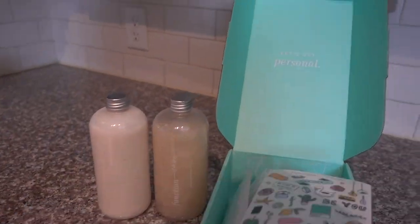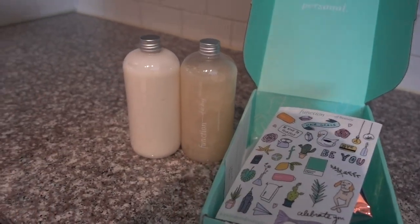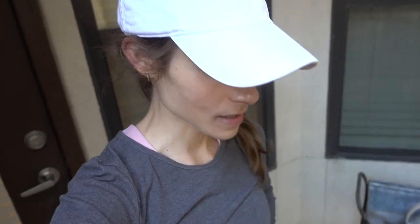Stay tuned. It was a little on the pricey side, but not too bad, honestly. I mean, fragrance-free shampoo in and of itself can be very expensive. So yeah, I look forward to giving this a try. I'll let you guys know how it is, if it's good. It seems like it's gonna be good though.